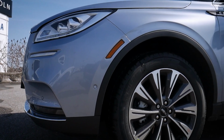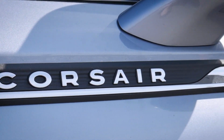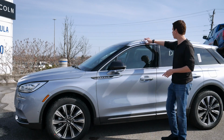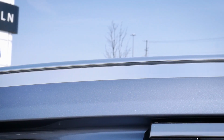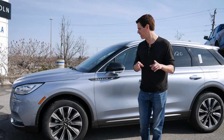I love the exterior styling of the Corsair. We do have our Corsair badge along the driver-passenger side, along the outside. Nice silver highlights which move all throughout the body of the vehicle, front to back. It's amazing the way that this thing looks, especially this baby blue. It's kind of growing on me a little bit.